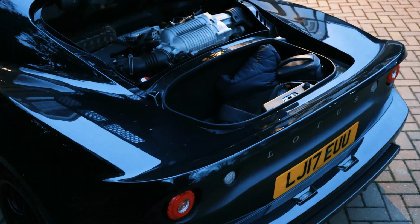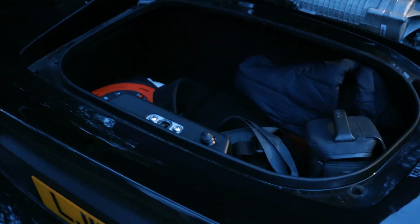Okay. And how much shopping can it take? You know what? It's not bad. There is some boot space. There's nothing in the front, but if you ditch the passenger, you can definitely get a couple of shopping bags in the passenger seat.